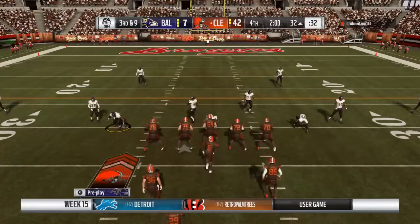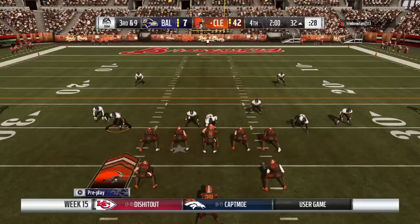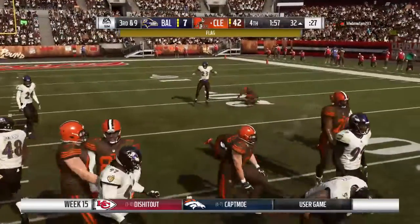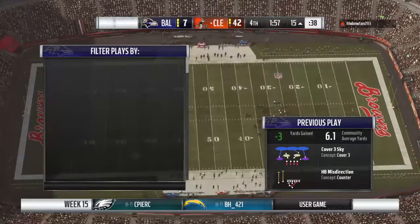The Browns on third down. They've been automatic. How about 8 for 8 in the game thus far? This is 3rd and 9. They'll run it with Johnson. And he's going to be brought down by the face mask. Here come the flags. This is going to get him a first down.